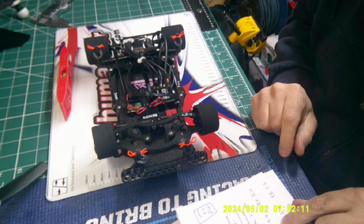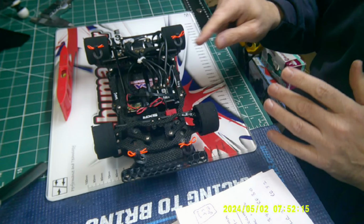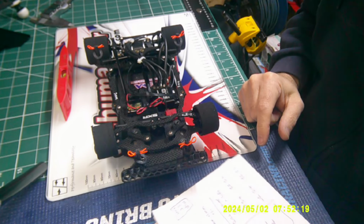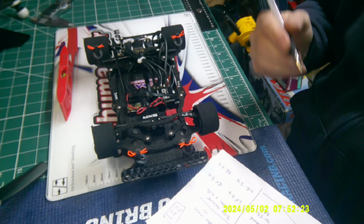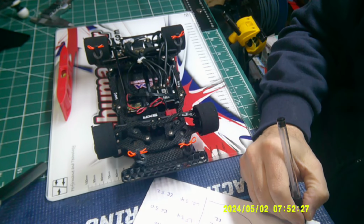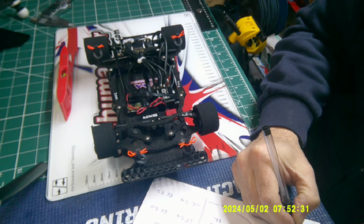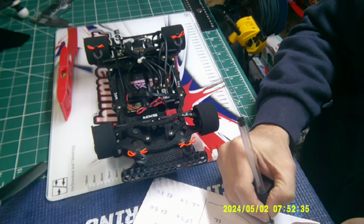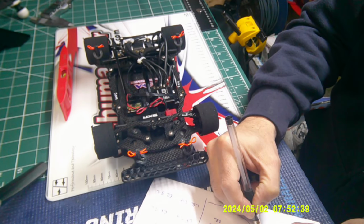Now, I'm not going to do the ride height, because I haven't got the battery in it, and the batteries are sort of packed away. So I do need a pen, and I want to put here after the race meeting. It might even be the same, but they do wear, don't they?